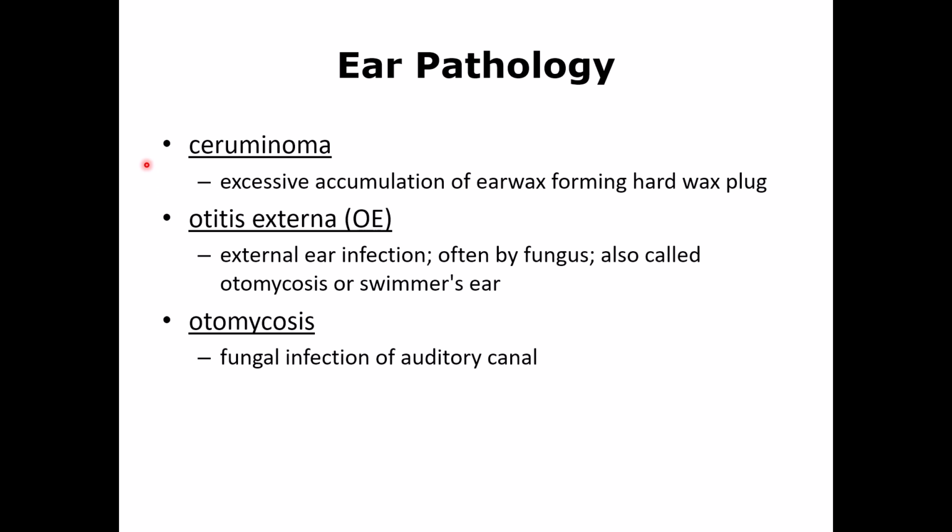Ceruminoma is a collection of cerumen, which is the earwax, and if somebody, instead of cleaning his ear, is pushing it more deeply, then there is an impaction of the earwax. The earwax becomes very solid and hard, and it will cause a conductive hearing loss. So the person will have difficulty hearing.